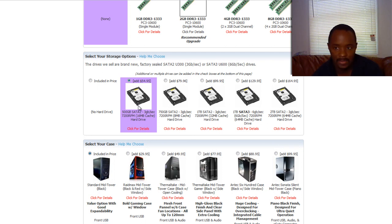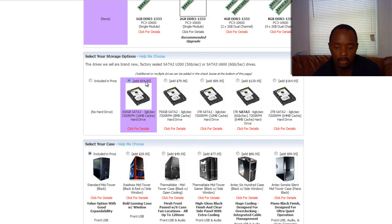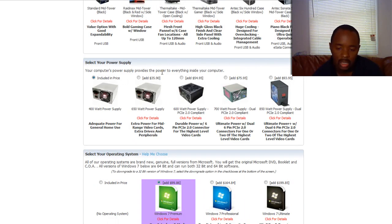Also hard drive space. Hard drive space here is $54. I went over here and did some hard drive space too, and I found it to be $39.99, so $40 here. So right here is $54. So once again, you're saving $15 by going to this particular one right here on pricewatch.com.